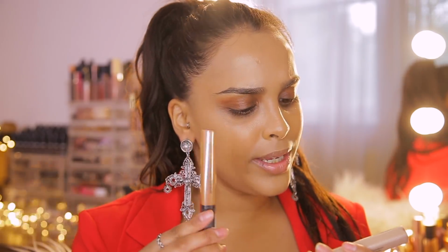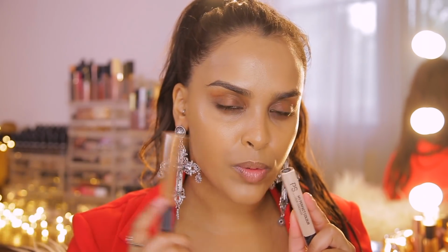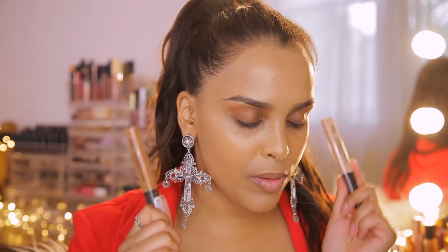Okay, listen, I had to check my receipt real quick because your girl's annoyed. Basically, they do toffee in the concealer. This is called the PS My Perfect Colour Liquid Concealer, and they do the shade toffee. Now, I remember that I had picked up 3 and then I dropped one out, which I thought was the darker one, but I didn't. I dropped out toffee by accident, so I'm really annoyed.